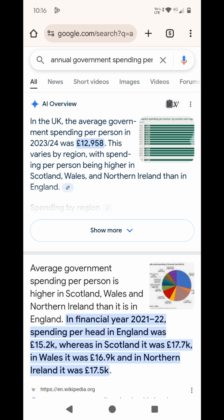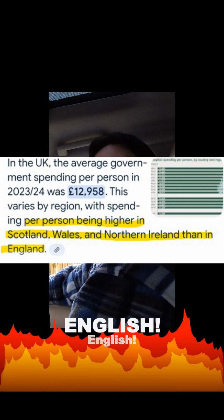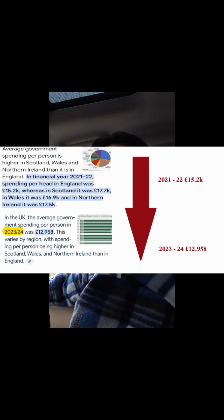What does the government do with the money? Well, they misappropriate and waste a lot of it. But let's say, for example, it spends on average around 17,000 per person per year on the Scottish. It spends around 17,000 per person per year on the Welsh, and around 16 and a half thousand per year on the Irish. They don't pay it. It spends 15,000 per head per year on us Brits, on us English. How amazing is that? How marvellous. I mean, who the fuck would ever want to be British?